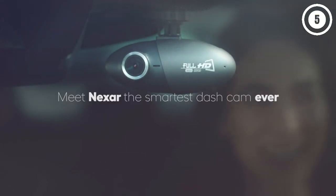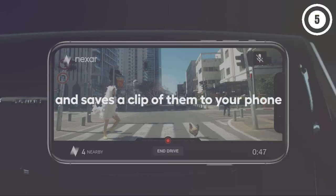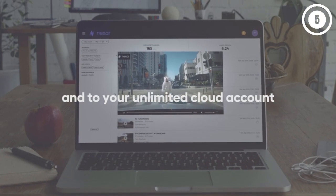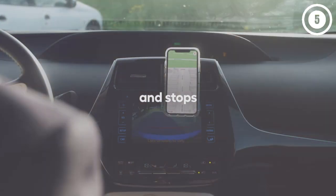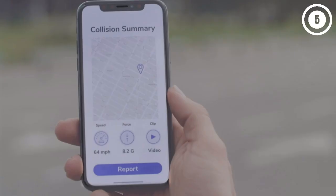The Nexar app is central to the twin camera experience. It's where you can fine-tune settings, generate incident reports and back recorded clips up to the cloud. Nexar bundles cloud storage in for free. Other useful tools include break-in alerts if someone tries to tamper with your car, as well as GPS data logging.